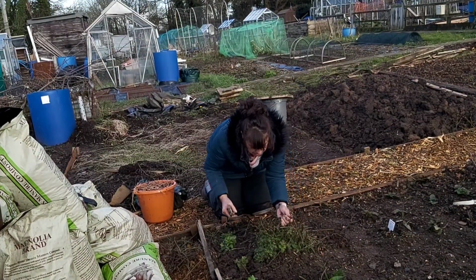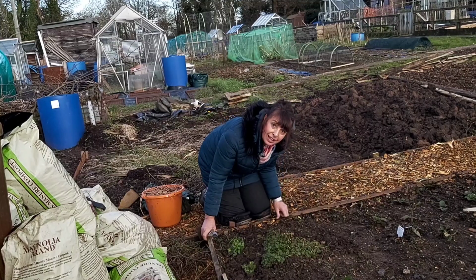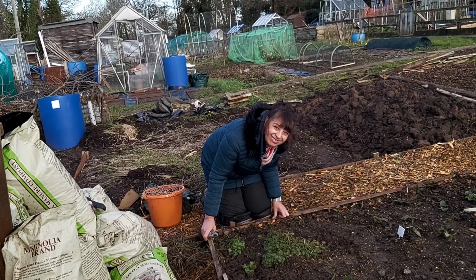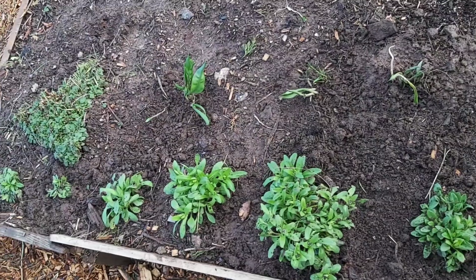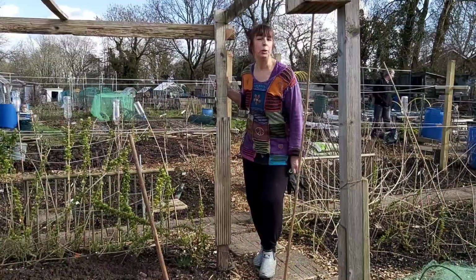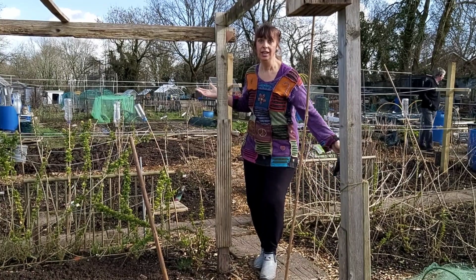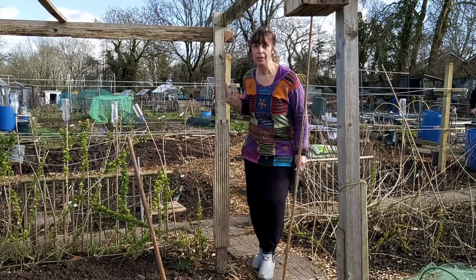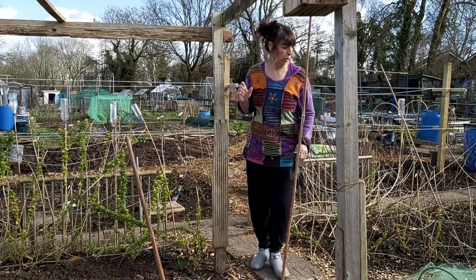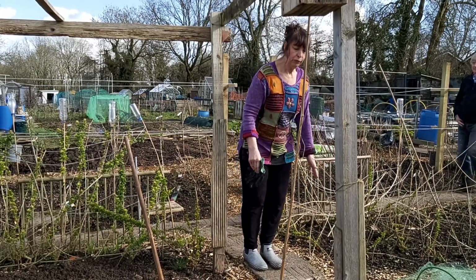Oh, getting there. There we are. That's looking better, isn't it? Right, there's the lemon balm all pruned nicely. Beautiful day today. It's lovely and sunny. I've taken my coat off because I know this is going to be hot work, and I'm quite warm as it is. Right, today's job is to move this pathway.